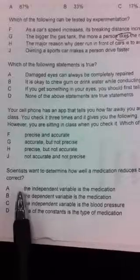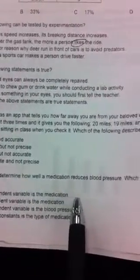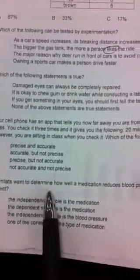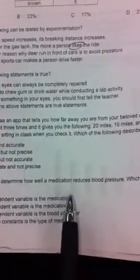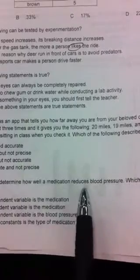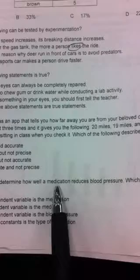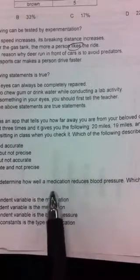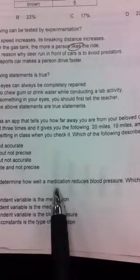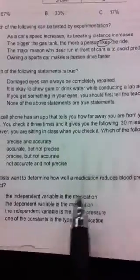Number 7, this is a question about independent variables and dependent variables. Scientists want to determine how well a medication reduces blood pressure. Which statement is true? So we're determining how well a medication reduces blood pressure. So you ask yourself, does medication change blood pressure, or does blood pressure change medication? Medication changes blood pressure. So what you say first, not read. Medication is the independent variable. Blood pressure is the dependent variable.